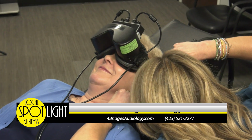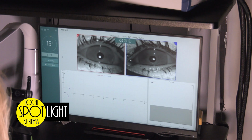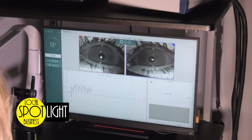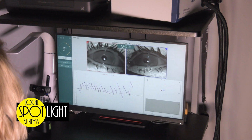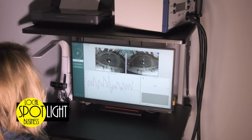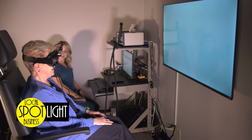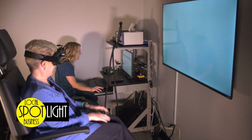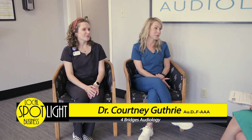We do some electrophysiology tests where we put electrodes on their forehead and headphones in their ears, doing an auditory brainstem response or an ECOG test. Then we put goggles on, called a VNG, where we're looking at the movement of the eyes when patients are in certain positions. We also have a rotary chair where the patient will spin around very slowly, and we're looking at their eyes for nystagmus. When they have nystagmus, that's really what tells us if they're dizzy and what the cause is.